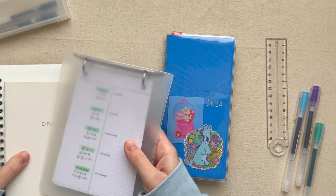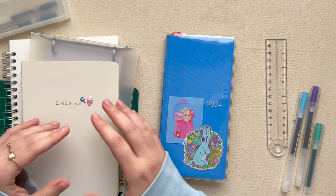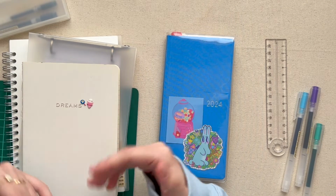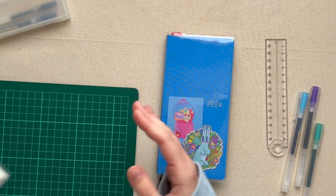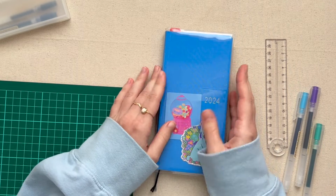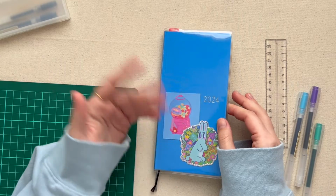And the biggest thing actually when using this system is that there wasn't much structure because I didn't have anywhere to plan things, to give myself some goals, or to track my progress. And that's something that I can finally do in my Hobonichi Weeks, all in one place. So let's jump right in and I'll explain more in detail how I've been working with this book.